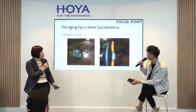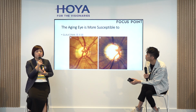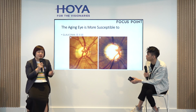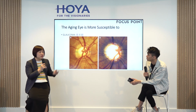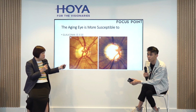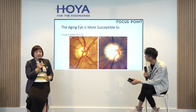Also, when you age, you are more susceptible to a condition called glaucoma, which is 青光眼. It's a condition where your eye pressure is on the high side, causing damage to your nerve. This can slowly make you go blind. So what we normally do is screen your eye pressure, 眼压 or tekanan mata, and also screen inside your eye whether there's any cupping. That's a cupping, so the bright area is very large.